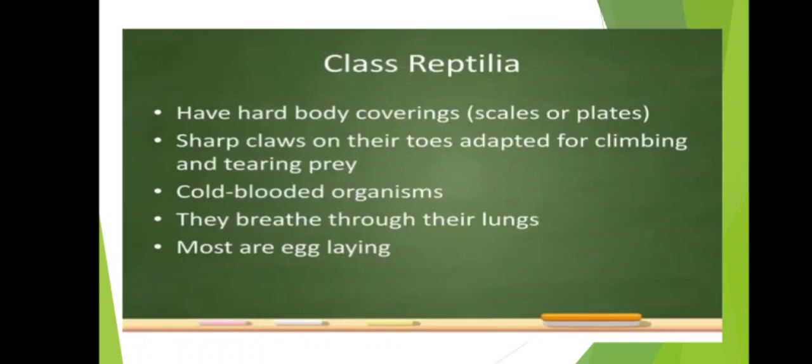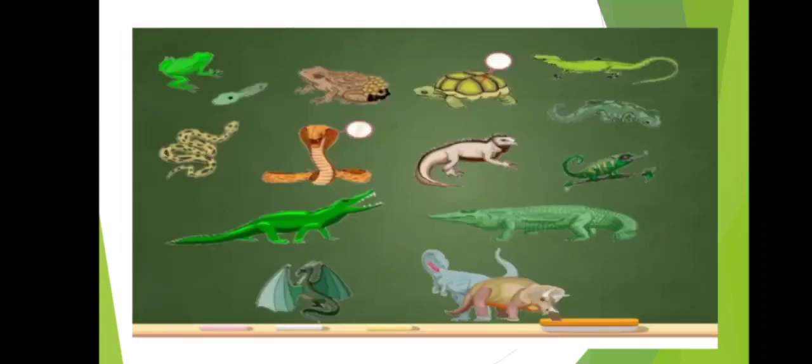The class Reptilia have hard body coverings of scales or plates, sharp claws on their toes adapted for climbing or tearing prey. They are cold-blooded organisms. They breathe through their lungs. Most are egg-laying. You can see pictures like the snake and turtle.